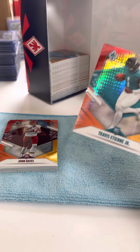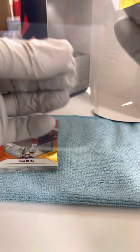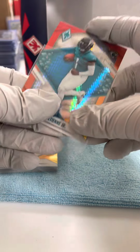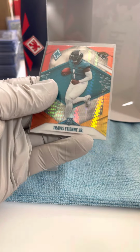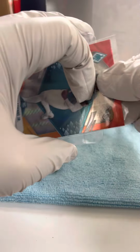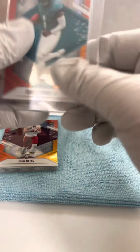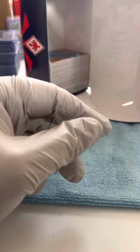I'm going to send Travis in. All right, Mr. Etienne. High expectations of you this year. I want to see you pop off. I'd actually like to see the Jaguars get to evenish, 9-9 or however many games we're up to now. I don't know if we're up to 17 or 18, but I'd like them to be evenish. But very nice card, worth sending in my opinion.